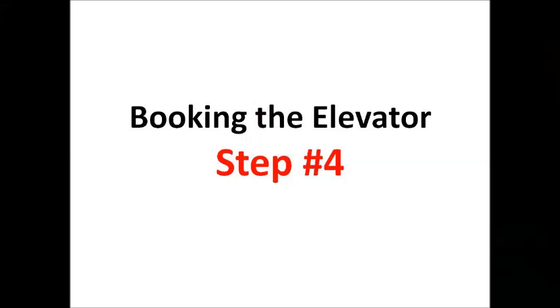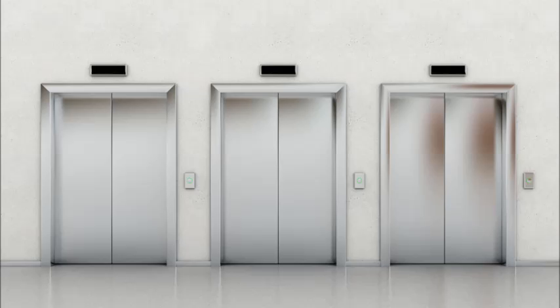Now we move on to step number 4. You have to book the elevator. And it's better that you do it in advance, especially if you're moving on the 1st of the month or the end of the month, where the elevators are extremely high in demand, and it may be more problematic for you to find that booking time that you want. The more advance notice you give, the better.